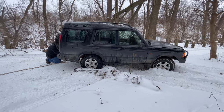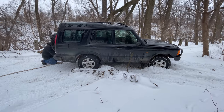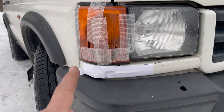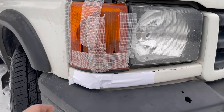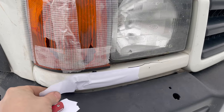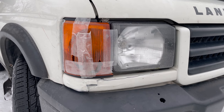Disco got stuck on a log, so I'm gonna pull him back a little bit, get him unstuck, get him back on his way. It's so cold out here today, I hit a few twigs and it broke out the turn signal lens on the passenger side of the vehicle, so I taped up what I could here. This is actually a double-sided tape, but it's all that I had available. So patch that up as good as I can, and when I get back to the shop, I'll replace that.